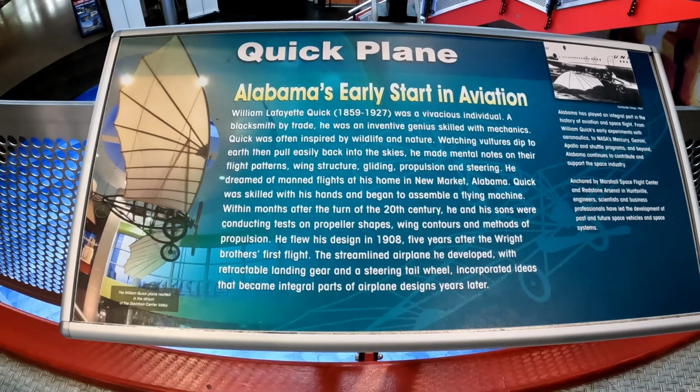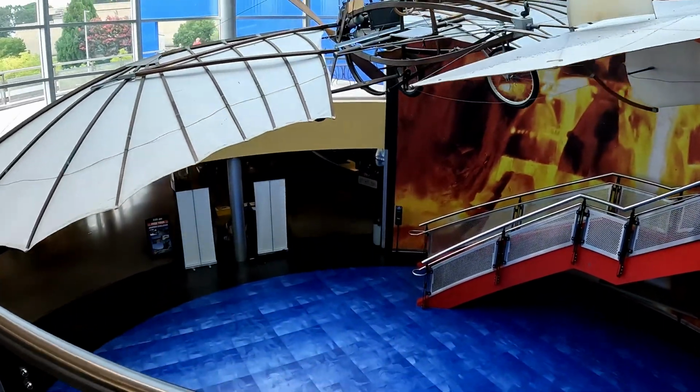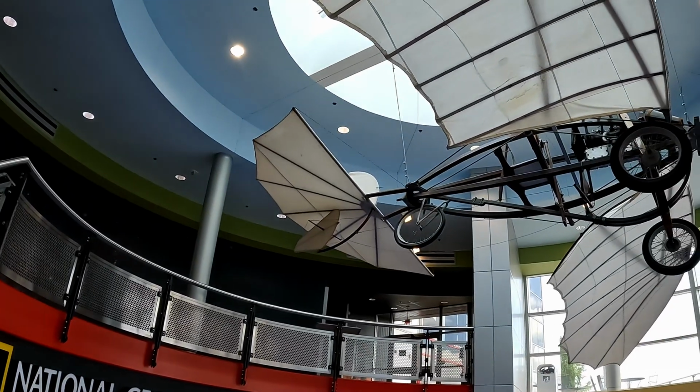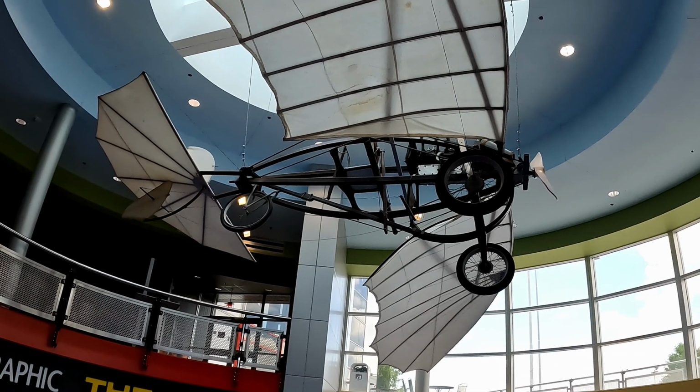When entering into the Saturn V building, you see where aviation started in Alabama, with a replica of William Lafayette Quick's flying machine that he flew in 1908. He helped with the innovations that were designed into his machine and later refined for use in our modern-day aircraft.